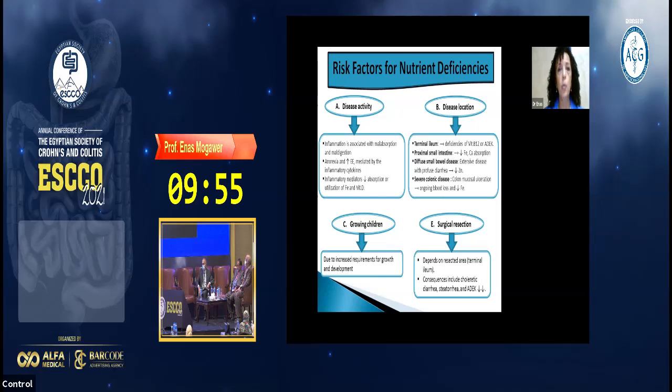Severe colonic disease will add bleeding and inflammation, which will add to the severity of iron deficiency. Disease activity, of course, because of the inflammatory interleukins and mediators, which will increase the anorexia, will increase energy expenditure, will increase the sense of distension, intolerance, diarrhea, and so on and so forth. Of course, malabsorption and excessive loss.